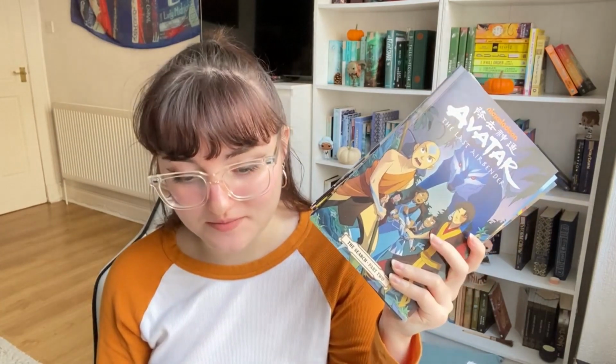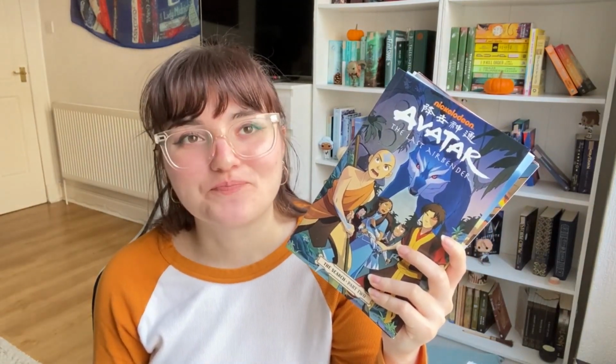So I am slowly collecting these, and I got all 5 of these from Blackwell's, which is a bookshop here in the UK. And if you don't know what Avatar is about, or if you've never heard of Avatar: The Last Airbender, drop everything that you're doing and go watch it, please. I don't know where you have been living this whole time, but go watch it, because this is the best thing that has ever been created.